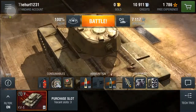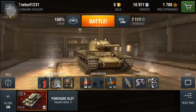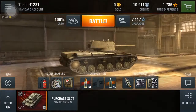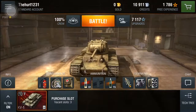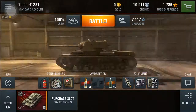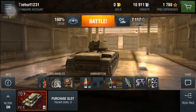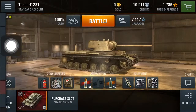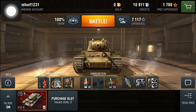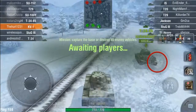Tracking this thing is really easy, but that's a good thing because you get a bunch of no penetration hits, a bunch of bounces, very good for side scraping. And you can reverse side scrape very well because of the 70mm in the back here. So without further ado, let's get into a battle with the wonderful KV-1 Tier 5 Russian heavy tank. I have found that ever since the update, since the matchmaking has been much better for the Tier 3s and 4s, top Tier 5 matches aren't too common. But the KV-1 can hold its own quite well in higher tier battles.